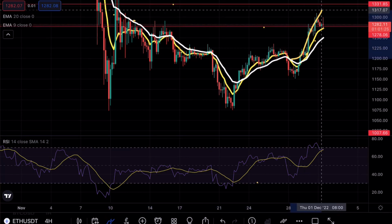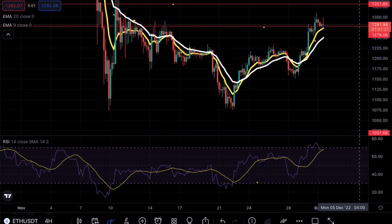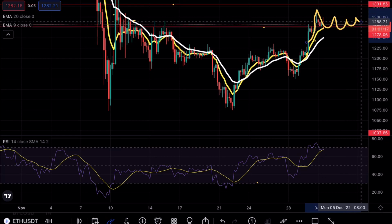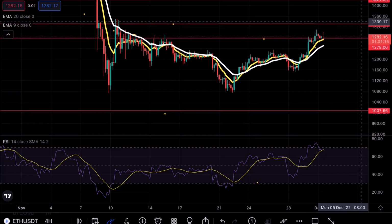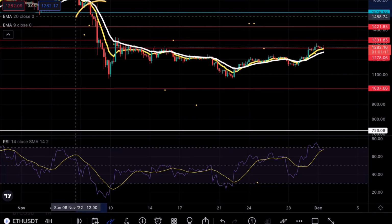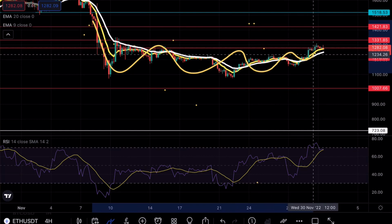I would be expecting a nice pullback opportunity like this and then the continuation from the bullish case scenario. But if we do find support and actually start to consolidate at this level, we could be looking for a massive move on Ethereum. You can see from previous price analysis, pretty much from this 1518 level, we had a massive move to the downside and a very large consolidation zone.